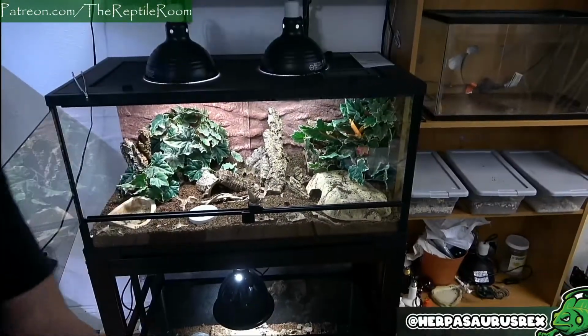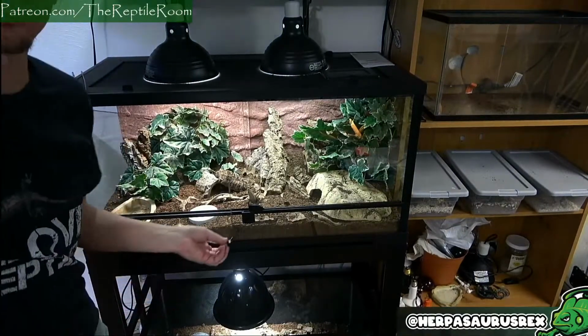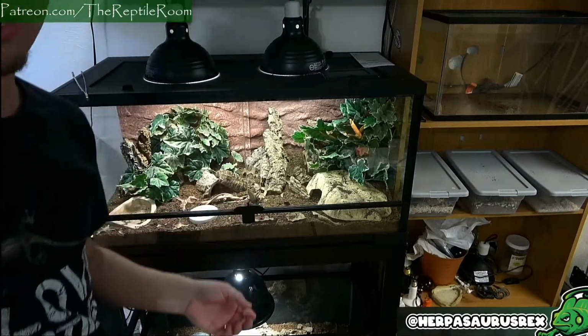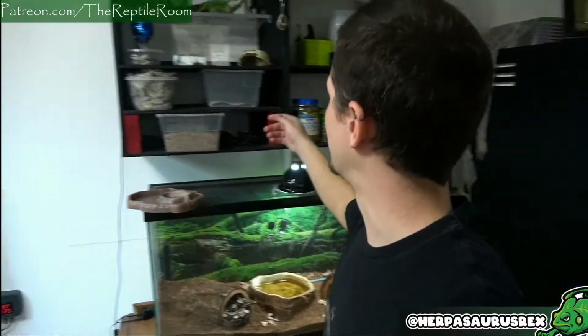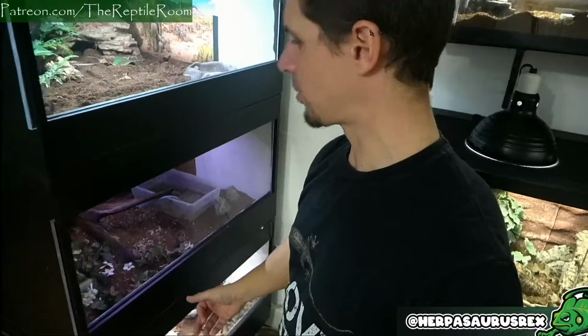And then we did have to pull one of them who was just being outcompeted for food. So we moved her over so that she could gain a little bit more weight on her own. She's just up here for maybe a couple of days, and that's it.